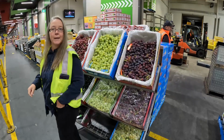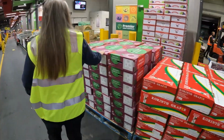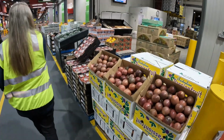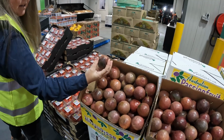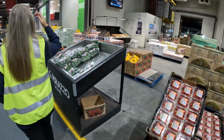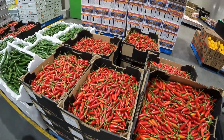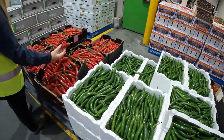I'm too scared to go inside. Want a box of grapes? Beautiful passion fruit. Yeah, they're lovely. Passion fruit jelly. Oh, here we go. That's a good crop of chilies.